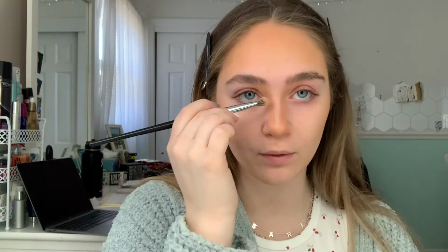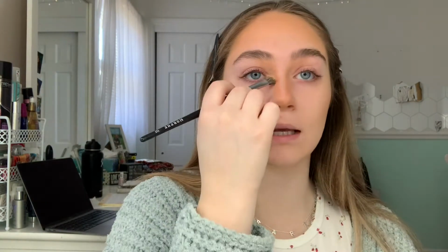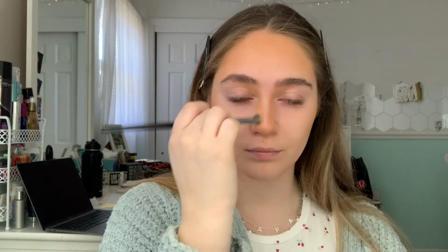This part gets covered up a bit with the concealer, but it leaves a slight base for when we do the powder. And I just like layering creams and powders. Even if the creams get covered up a little bit, I just find my makeup lasts better like that.